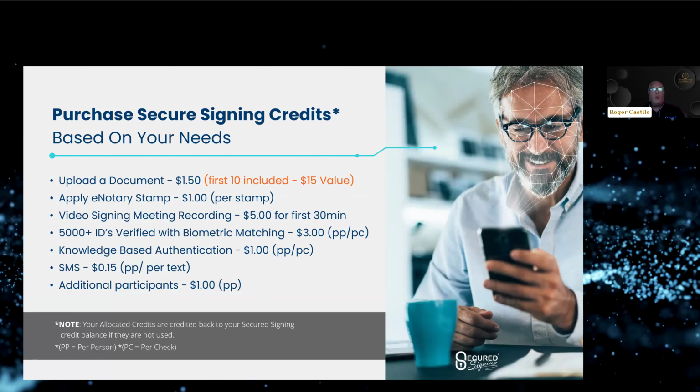And so when we have a breakdown of what you need to purchase in order to conduct a signing session: every time you upload a document, and a document's unlimited pages, we charge $1.50. Every notary stamp is $1. The video signing meeting starts at $5 for the first 30 minutes of the RON session. $3 per person per check on ID verification with biometric match. Knowledge-based authentication, or KBA, is $1 per person per check, and SMS is 15 cents per person per text. And each additional participant is $1.